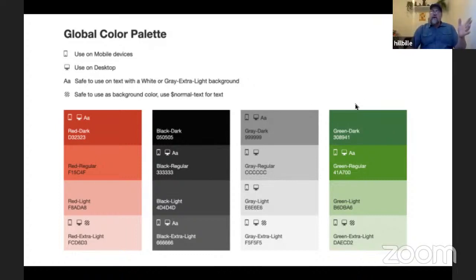Also, again, I've chosen black, but I'm also going to define the shades of that black. I chose gray, I'm also going to define. I chose red, I chose green, we're going to define those shades.